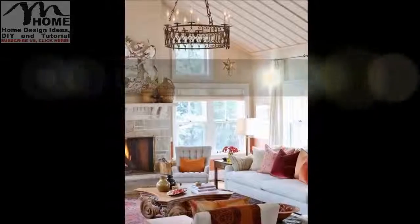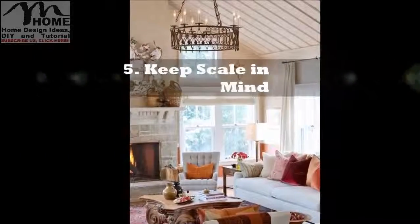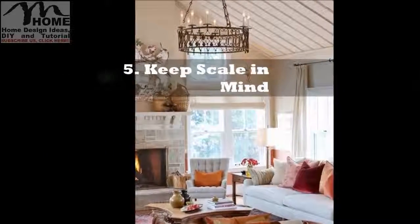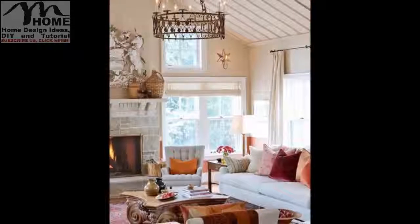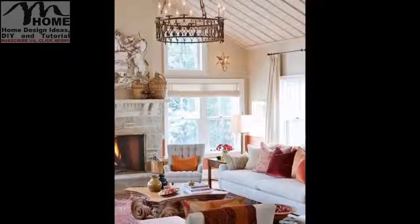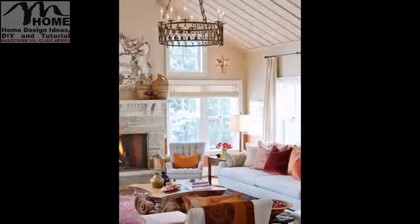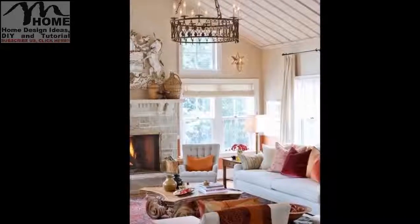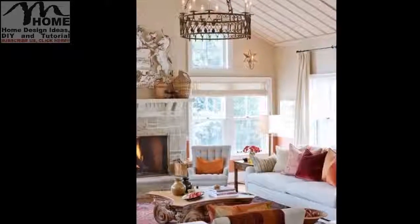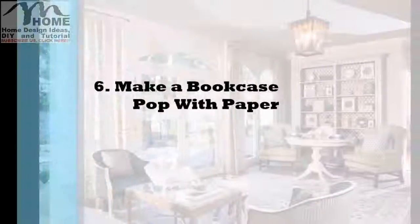5. Keep scale in mind. Designer Sarah Richardson makes a statement with the massive antique crest hung above the mantel in her vaulted living room. Originally the logo for and part of Scotiabank's architecture, the crest reads strength, integrity, service. The antique's chipped paint suits the room's color palette perfectly, while its size is just right to visually fill the space.